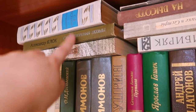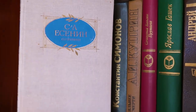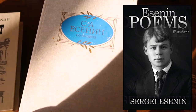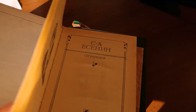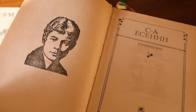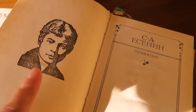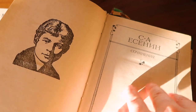Then let's go through these books because they might fall if I don't remove them from there. So this is a collection of poetry by Sergei Yesenin. I want to show you his portrait. So that's him. He was famous for his good looks and he was a womanizer. He had a lot of women.